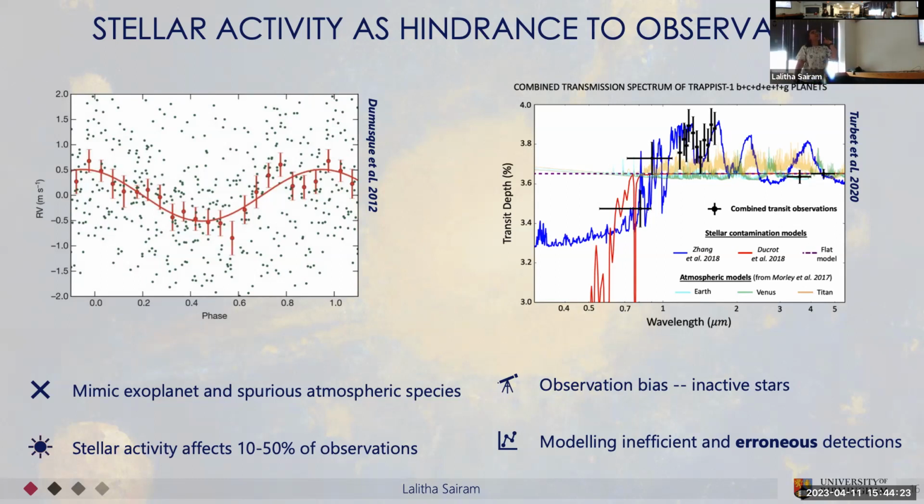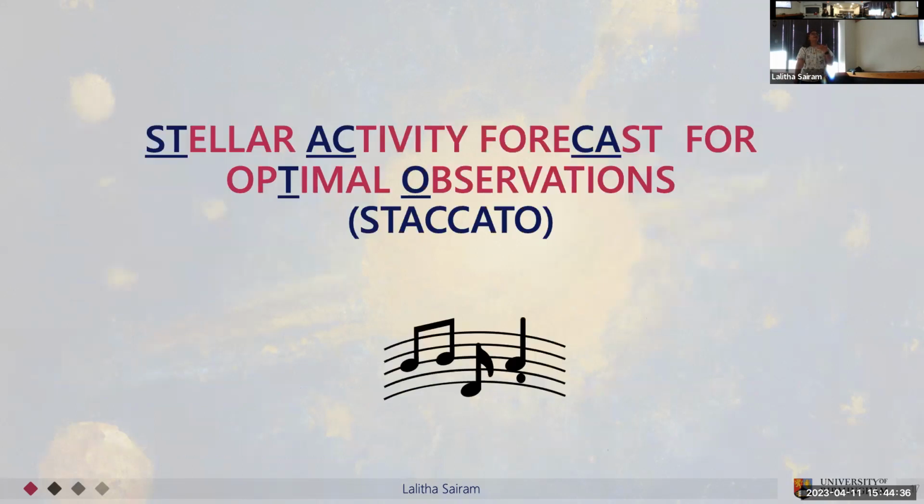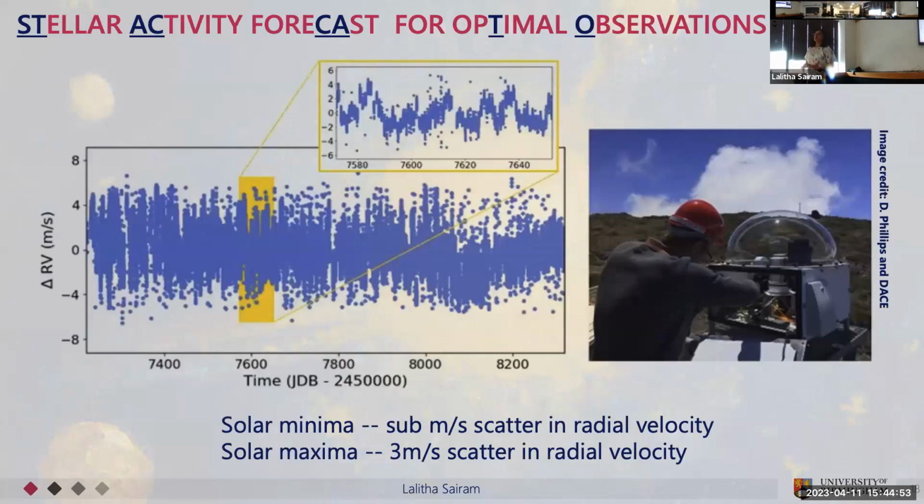So despite all the effort that we have done so far, stellar activity seems to continue to affect, and we thought it's time to think outside the box, and that is where I would like to introduce you to STACCATO, that is stellar activity forecast for optimal observations. I wish there was a drum roll for this when the slide comes, but to explain what STACCATO is, I will go back to where I started. I'll rely on our sun.